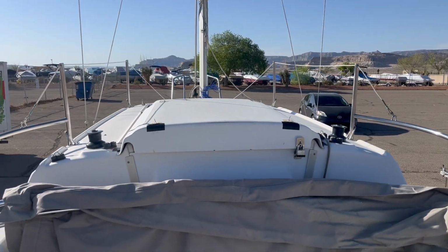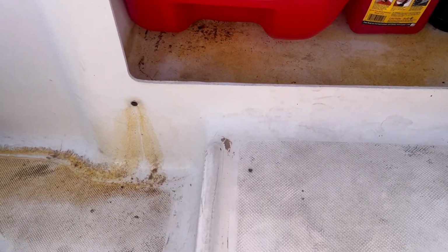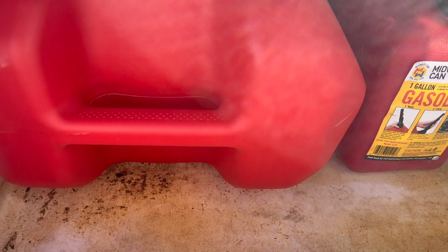Home. Looks good. Except for this. This is not good. Clean that all up. This is the leaker right here. That's a very dirty mainsail cover.